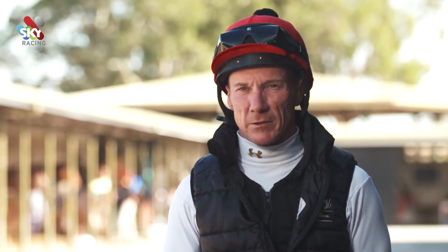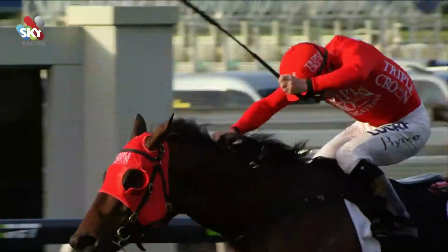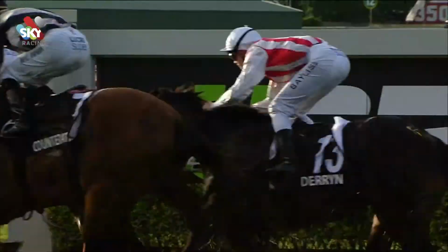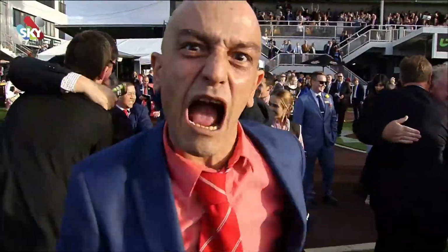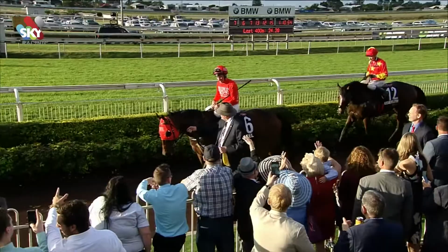Would have to be winning the 1200 on Redzel. Obviously, he's gone on and won the Everest and numerous races after that. But to be able to ride him and win a feature race like that was pretty special. Would have been winning the Glen Logan Park Stakes on Timeless Wins, beating the stablemate Amber, ridden by Mick Dittman.